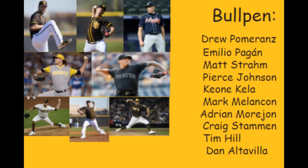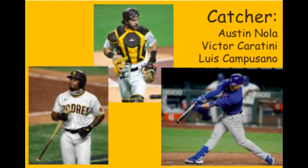You've got Craig Stammen, Tim Hill, and Dan Altavilla. So this bullpen is also pretty elite, like the rotation. They've got a lot of guys who are severely underrated. Not many people know their names, but when the Padres are must-watch baseball in 2020 and 2021, these guys will be known. Their bullpen will be known as one of the better ones in baseball, and their front office did not shy away from making it better. Absolute greatness in the rotation and the bullpen, and I love it, especially now with the crazy lineup I'm going to tell you about next.